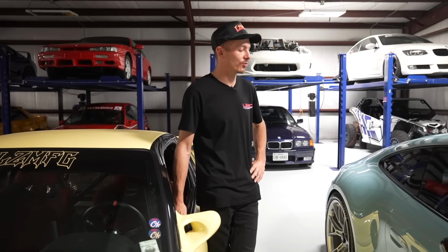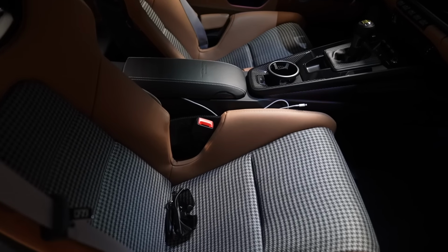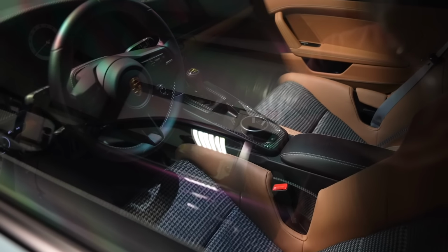Interior on this car is really cool. I talk about the Houndstooth a lot just because I think it's funny and it triggers people. It's actually kind of grown on me, and I like how it feels because it's got some nice texture. The interior is probably one of my favorite parts about this car. If I could change anything, I'd probably put an Alcantara steering wheel in it. So I'll give the interior a 9 out of 10.